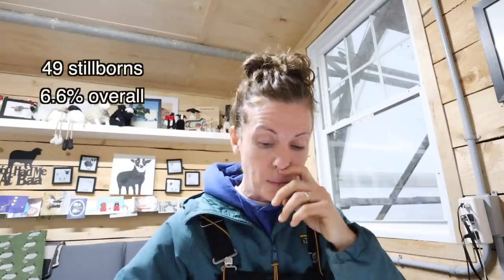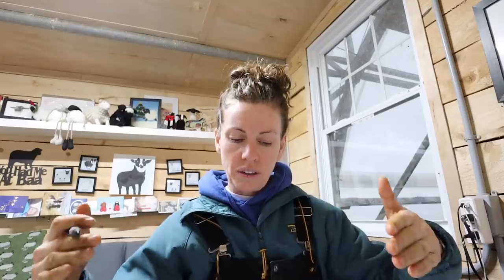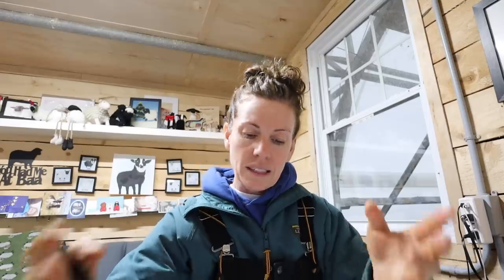Stillborns last year though were really good. They were only 49, which was 6.6%. We're going the right way overall, I think, between 2021 and 2022, but my stillborns went the wrong way, so I'm not too happy about that. So let's compare this all to lambing 2020.